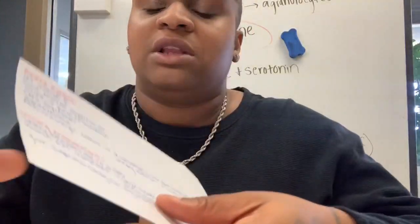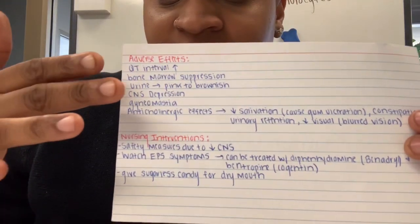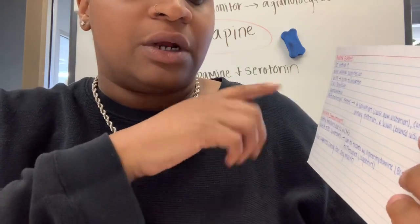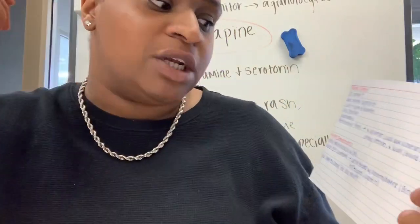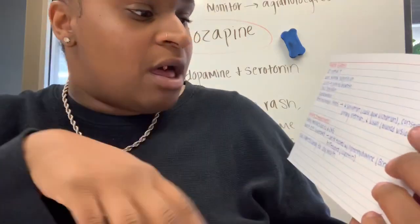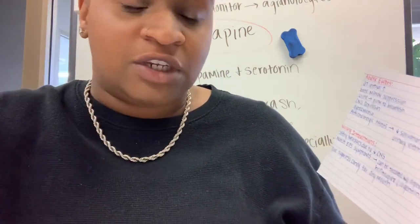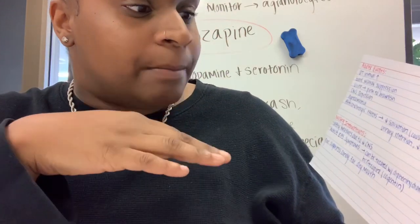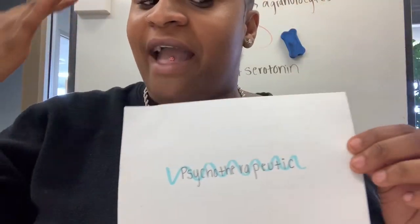So yeah, I have the different drugs that fall under psychotherapeutics, but they all are going to have these in common. On the back of this card, I have adverse effects. These are adverse effects that every single psychotherapeutic drug is going to have. You're going to have CNS depression, anticholinergic effects. For your nursing intervention, you're going to watch for EPS symptoms. You're going to want to take safety measures due to the decreased CNS. So that's how I do that. This card is for every psychotherapeutic, this is what they have in common.